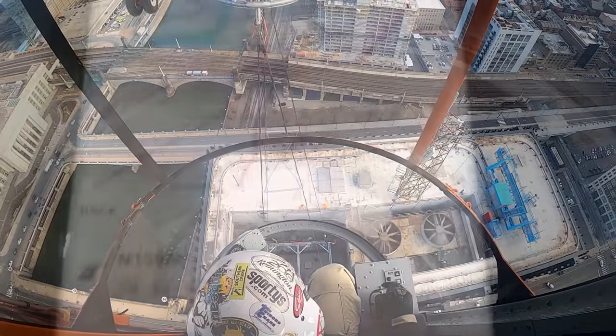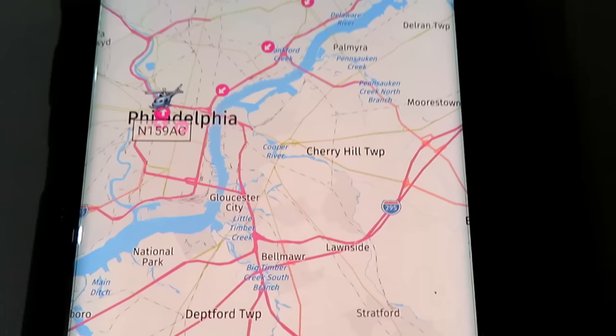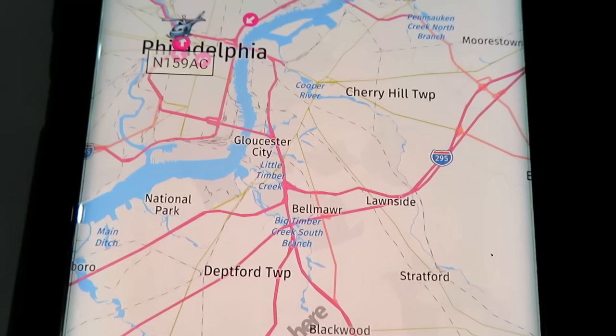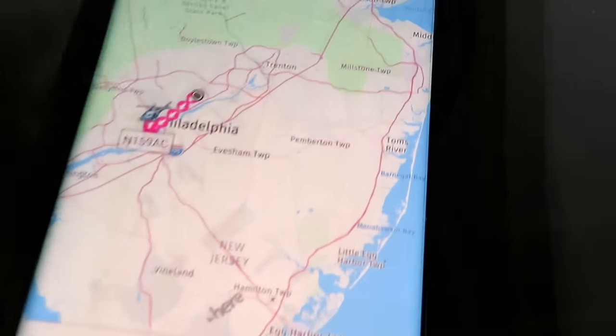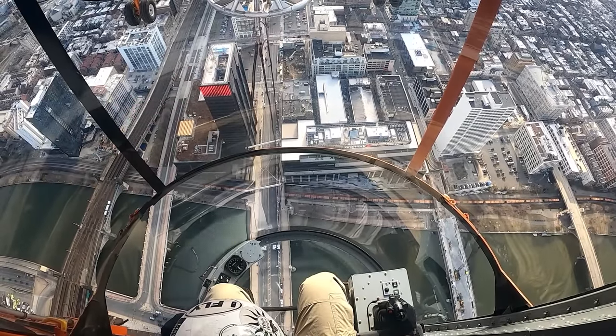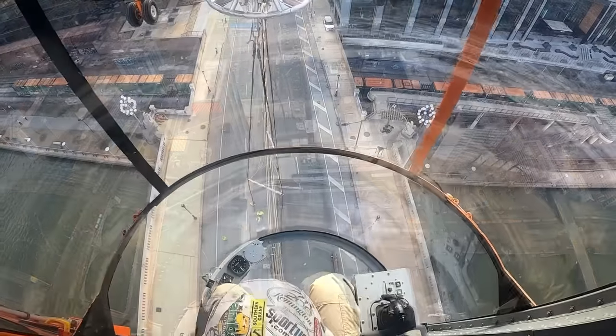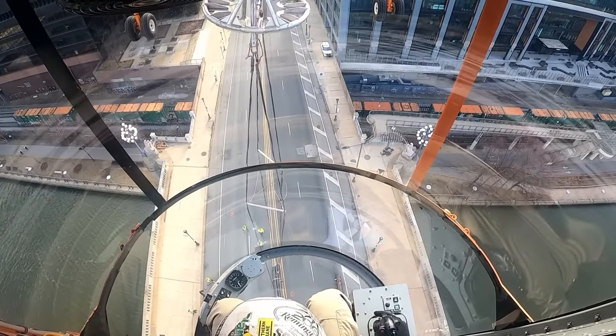Now what I need you to do is bump the aircraft about a foot. Here we have an app called Track Plus. As you can see, the aircraft is flying downtown at the moment. And Robert, is this first one to the east or west? That'd be east side, buddy, is the first one. That's awesome. Clear, lift up.